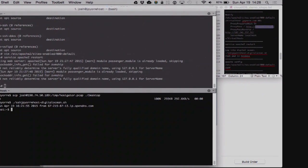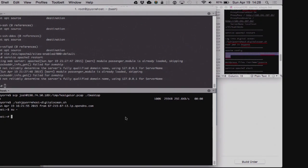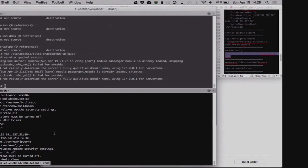So now I'm going to get root access real quick. Actually, before I start Apache, I'll just show you what it looks like. This is my Apache config file. It's running Apache as well, which is serving my files. You can see anything looking for 192, this address right here, port 80, gets sent over to this directory where I have my WordPress files.